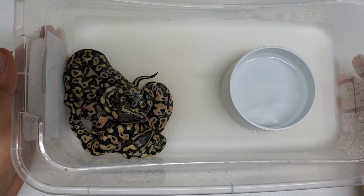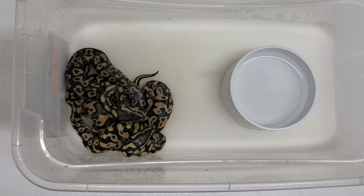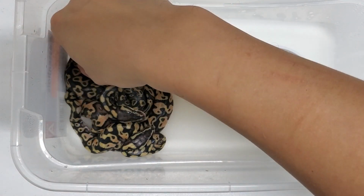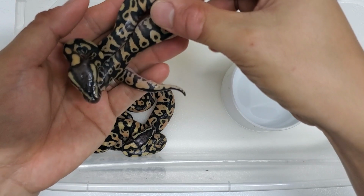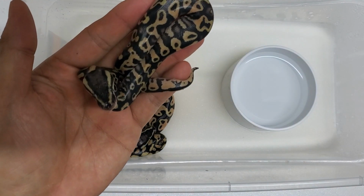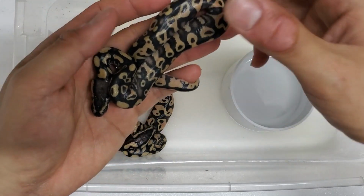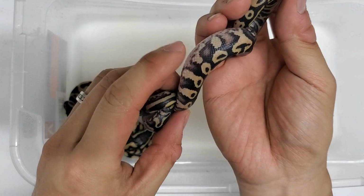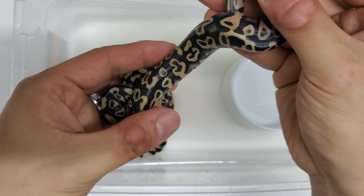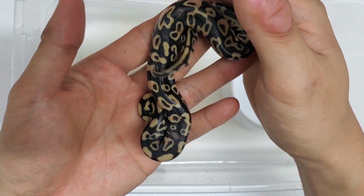All right, so these are the only 3 that hatched, or the only 3 that are healthy looking, and I'll show you the other ones in a little bit, but we'll take a look at these. Now what I'm trying to do here is identify the extreme gene, if it's in here or not. So far what I'm seeing is just yellow belly pastel. You can see the busy pattern on its belly right there along the edges, busy and pixelated. You can also see the busy pattern on its side.